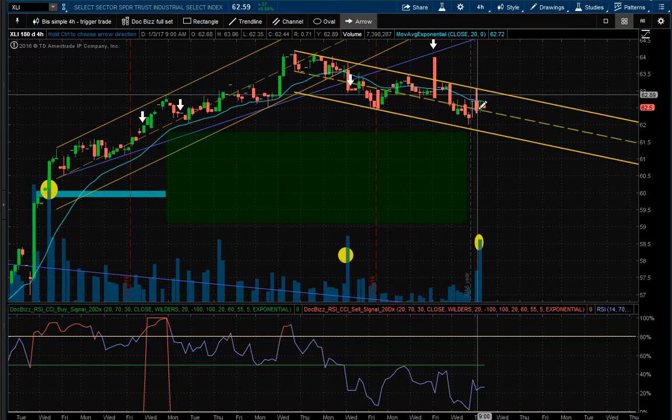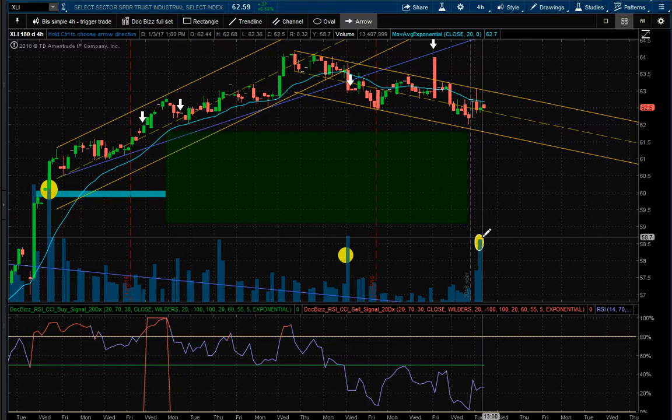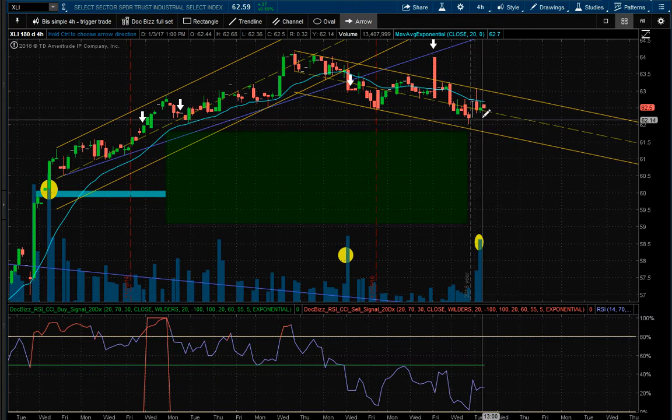Industrial sector is up a little bit over 0.5%. The volume was a lot better today.